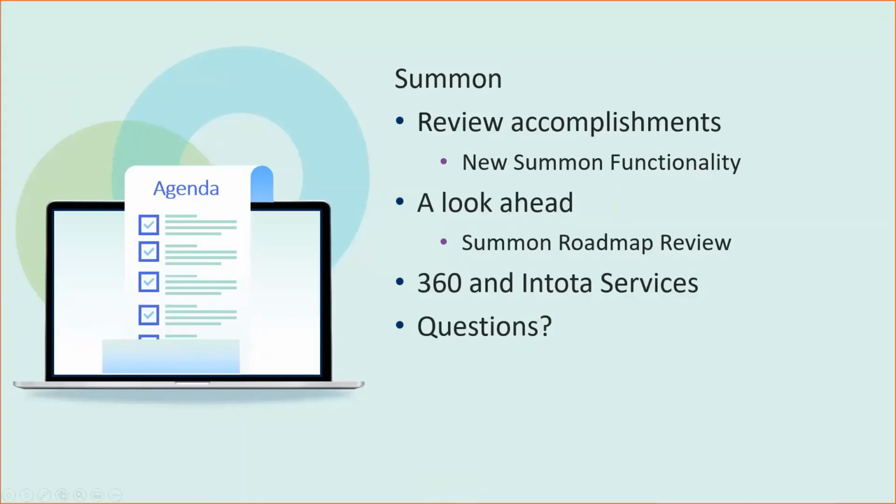We'll take a little bit of time to talk about recent accomplishments for all our products, talk about some of the new functionality that we've recently introduced. We'll also take a look ahead, including the current August release that's in the preview environment for Summon right now, as well as take a look at what we have planned for the remainder of the year. And as I mentioned, we'll do the same thing for 360 and Intota Services.